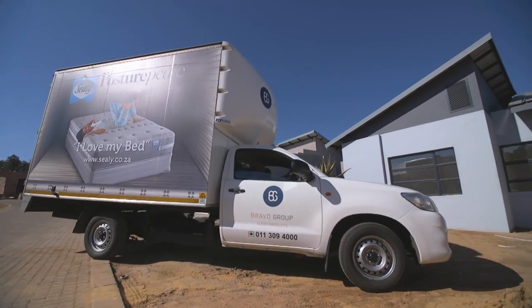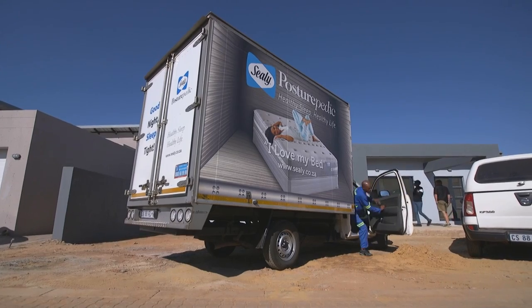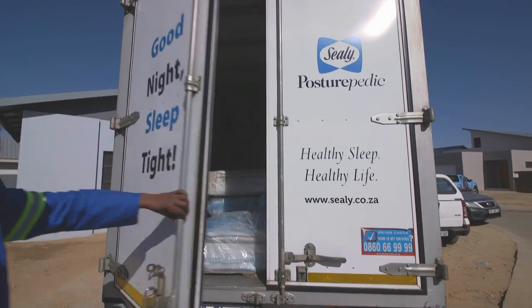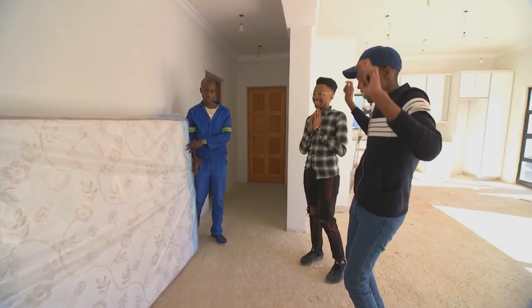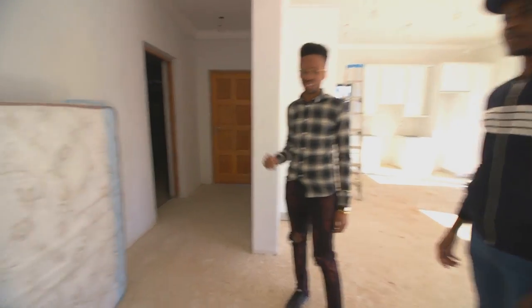One thing nobody complained about was the delivery of the Sealy Posturepedic mattresses. Offering the right kind of support to ensure healthy sleep, it was just what Tempo and Banele needed to be more positive. Yay. Our bed is on time. Everything is just on time. Actually, it's very early. Yes. So excited. Yeah, it's really exciting.